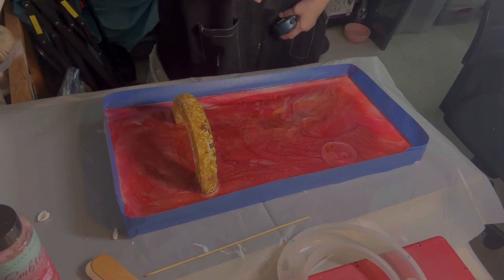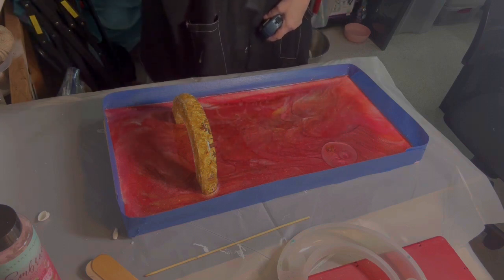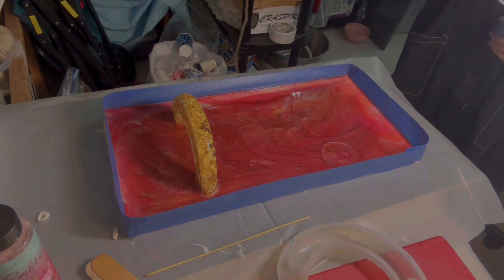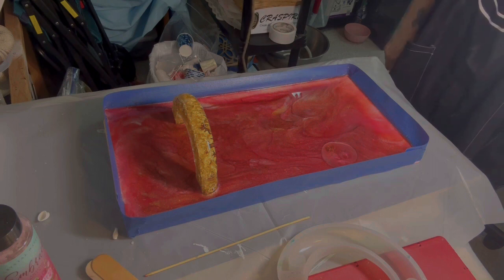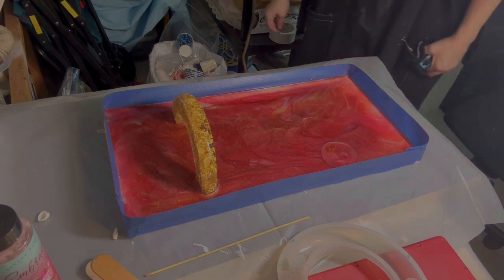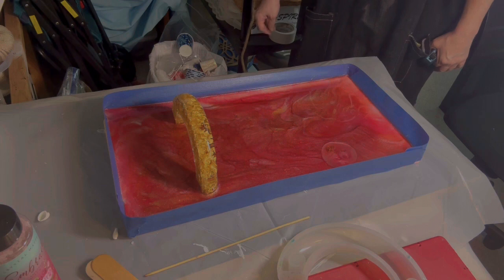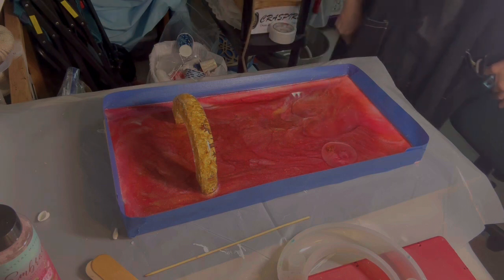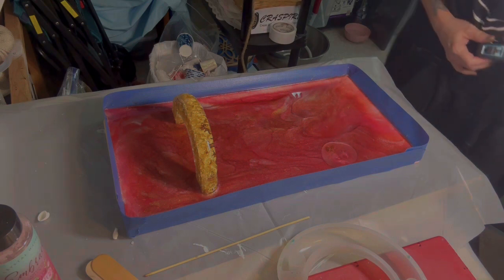All right, gang, that's what I'm going with, and I'm sticking to it. Actually, I stuck it to that. Okay, so that's all I'm doing. Hopefully this turns out good. I didn't know what else to do with it, gang. That's what I decided to do. Hopefully it's not a waste of resin. We shall see. All right, gang, I'll be back when it's cured.